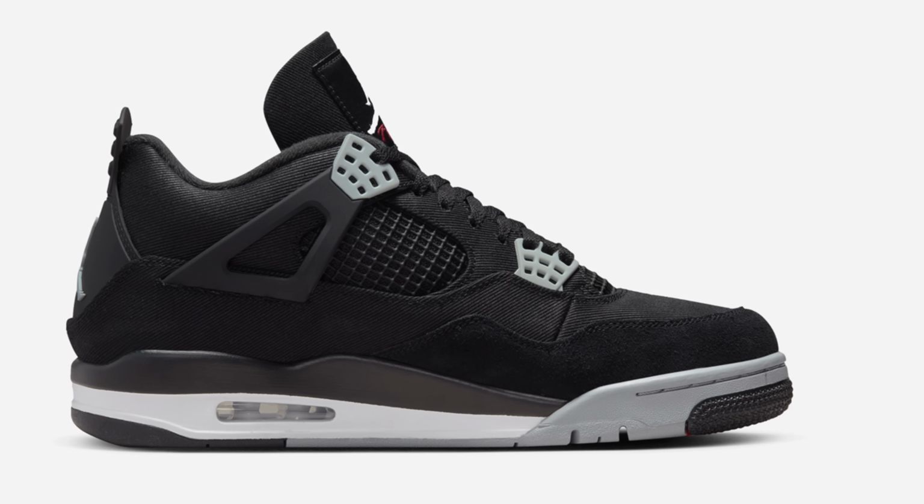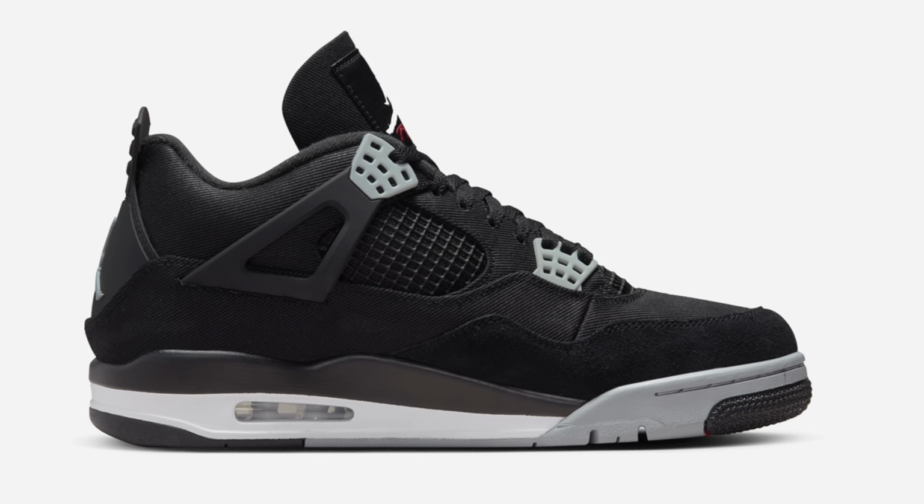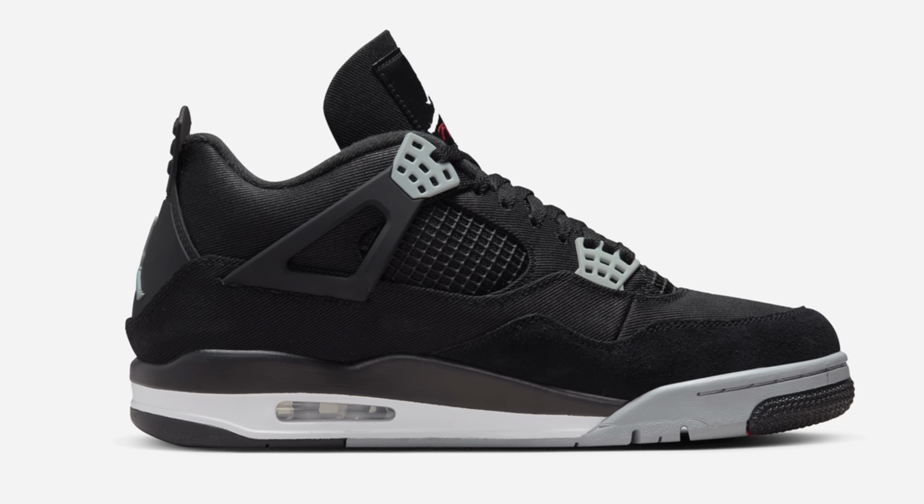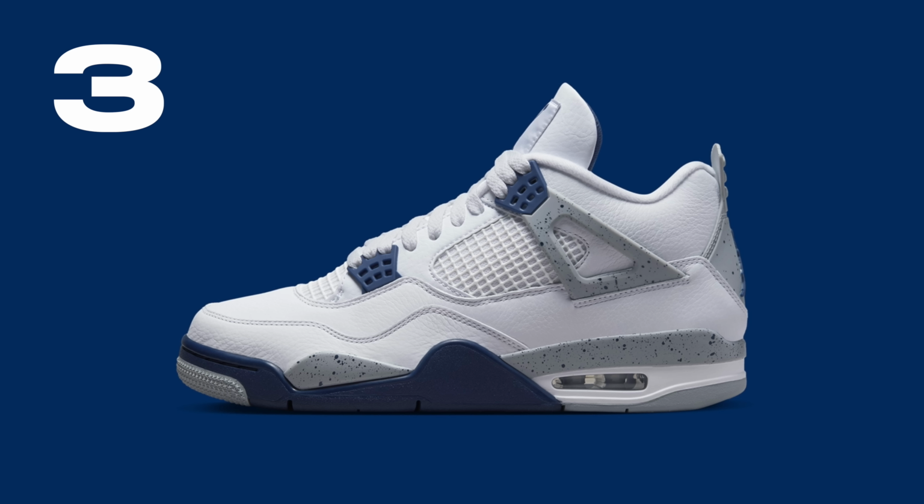In addition to the primarily black look of the shoe, you've got some gray hits on the midsole and on the eyelets of the sneaker, and of course the Jumpman comes in gray, which actually looks very clean. It's subtle, it's simple, it's clean, it's very wearable, it's definitely one of the best Air Jordan 4s to drop all year. Number 3, the Air Jordan 4 Midnight Navy.